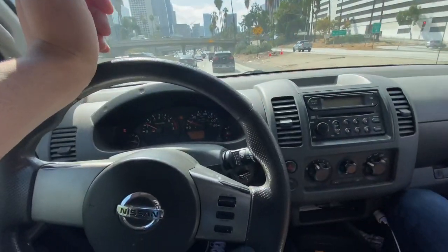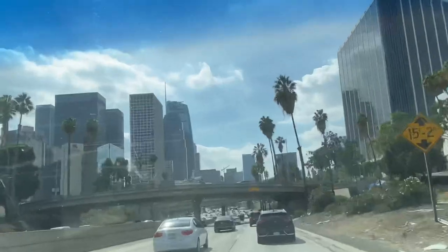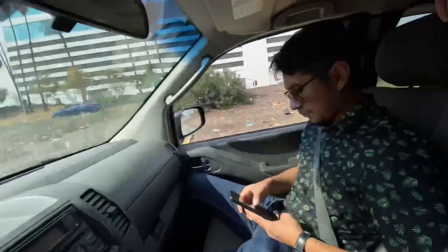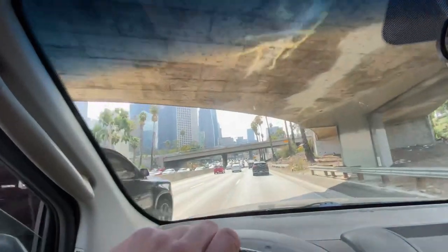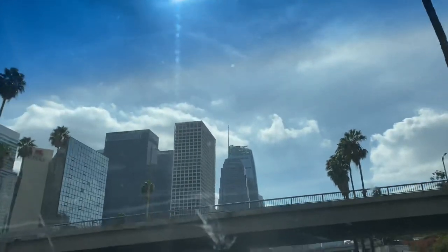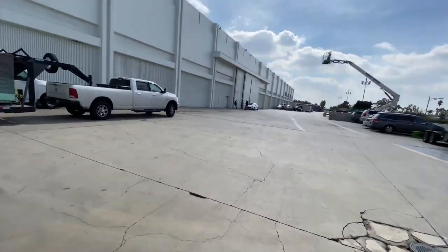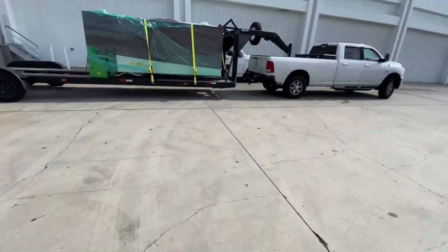Alright, next day in my truck. Heading back to LA Convention Center. We got Luxure, we got George. So Luxure is gonna be driving my truck back. But beautiful day in LA. We just got dropped off. Gonna see if we can enter through the back. Hopefully we can. We're about to find out.